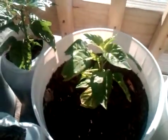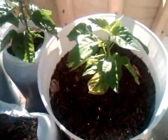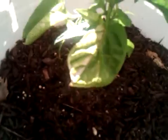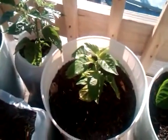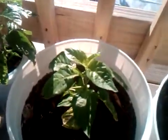And also this guy, this was a Bhut Jolokia that I brought out without hardening him off properly, and you probably still see down here one of his leaves. He's got sunburnt to crap. Almost every one of his leaves were just totally fried. But he's coming back real nice.